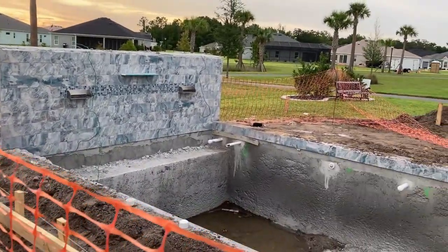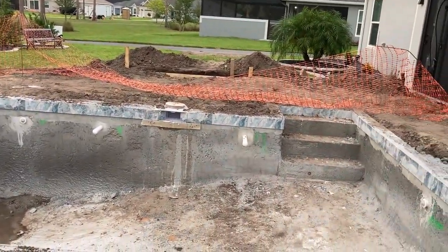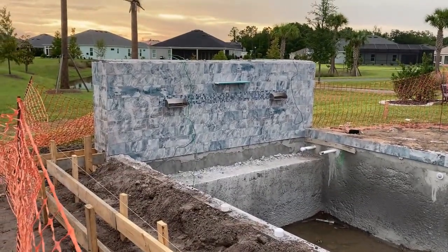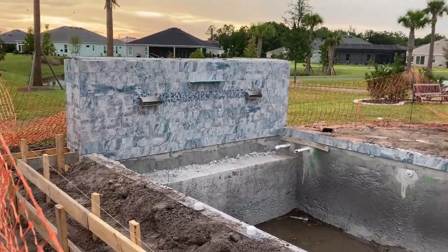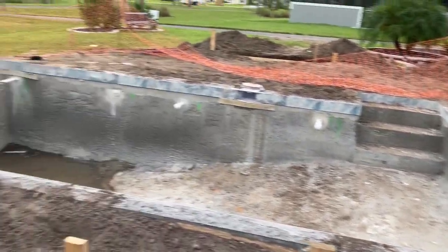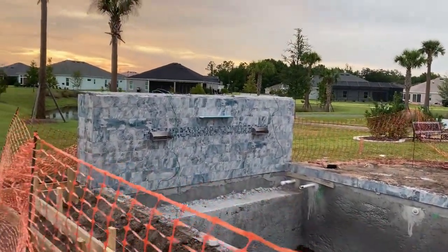And I love that every time I look out and look at this pool, when it's all said and done and we're enjoying it, then I'm going to feel good about who did it and the kind of experience we had. And I think that's something to consider when you're looking for somebody to create this for you. It's not just who's the cheapest, but who's going to give you a really good product and a really good experience. So something to keep in mind.